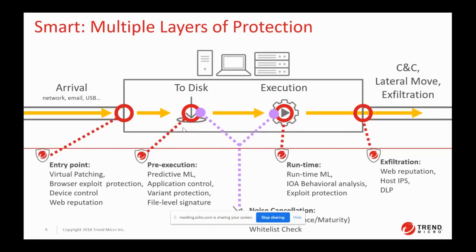During the exfiltration stage also, we have a certain set of technologies like suspicious connection blocking, C&C blocking and everything, which will be done with our antibot solution. Lateral movement will be stopped, and web reputation is there, host IPS is there, and DLP is there. So this will be used during the exfiltration stage of the attack. So in each stage, we have a certain set of detection technologies which will block the attack.